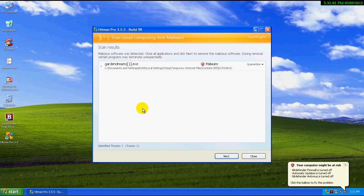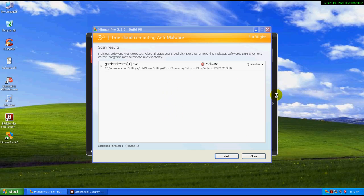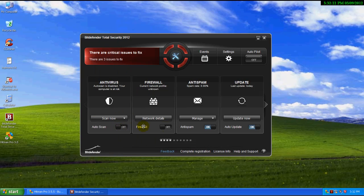Welcome back, everybody. Just finished the scan from Hitman Pro, but just to let you know, BitDefender actually has quite a problematic malware blocking policy. Actually, I had to turn off virtually every shield in this BitDefender software. Nearly every shield I had to turn off just to get Hitman Pro running.